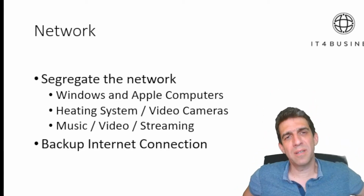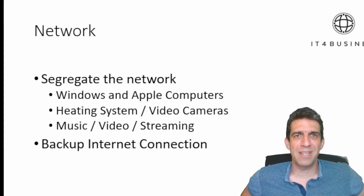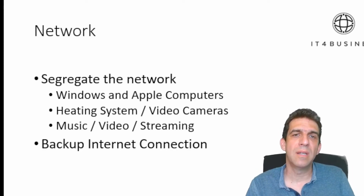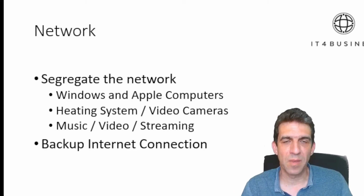So you should consider splitting your network in half, putting all the stuff like home management on one network, and just keeping your own Windows computers and Apple computers on a separate network. It's not hard to do.